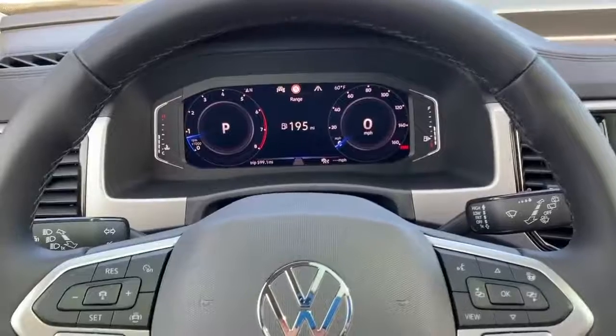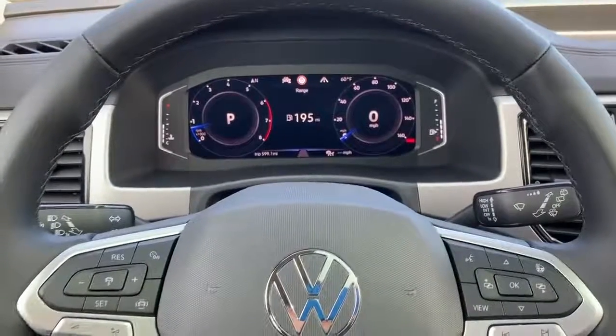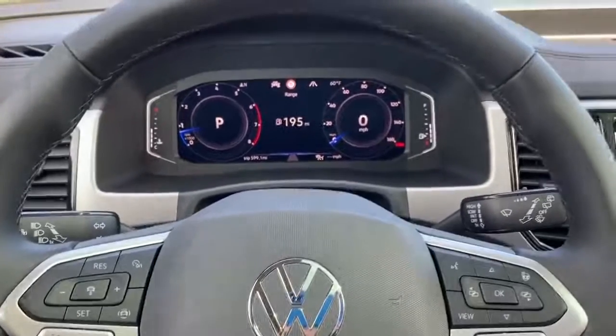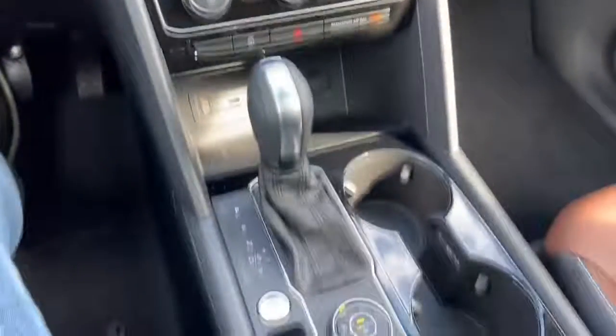And obviously with the ACC stop and go system, when you get to a traffic light and a complete stop, the vehicle will eventually sense when the car in front of you is pulling away, and it will then obviously re-engage. So let's move our attention away from the steering wheel and the FPK cluster and move a little bit across to our center console.